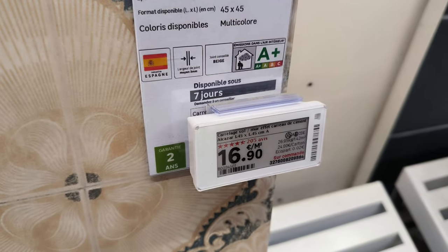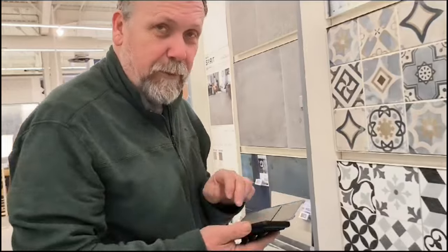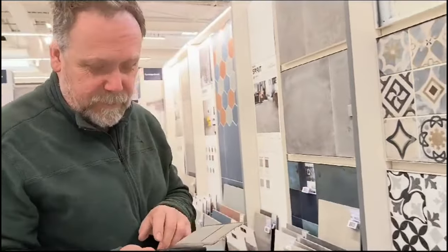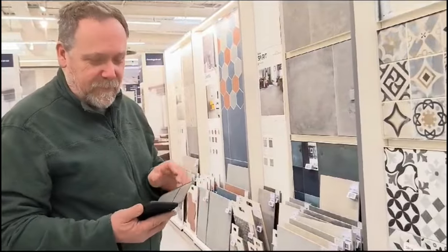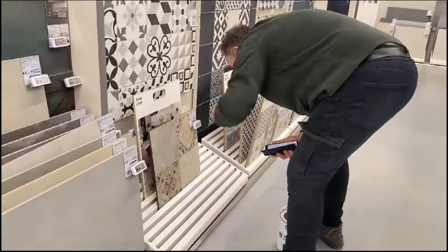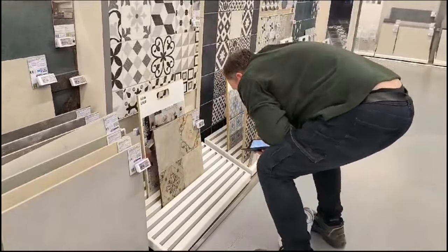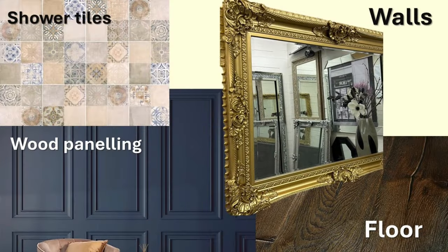16.90. How much would that cost us to do the shower in that? 120, is that all? What, to do the whole shower? Yeah, it's 7 square metres in the shower. I adore that. That is beautiful. Ideally, we'd need 6 packs.